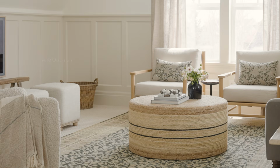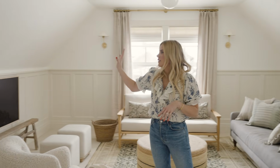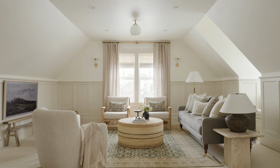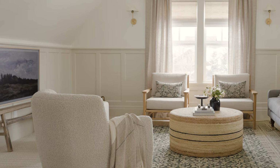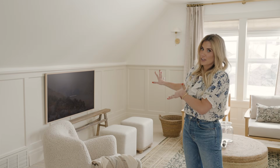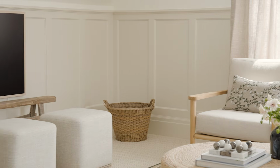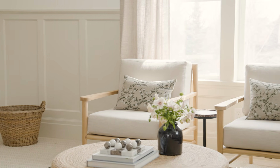I kind of struggled because they wanted a TV in here and we don't have a tall wall. So what we decided to do was hang it on the only flat part of the space, and then because it is hung a little bit low, I did a bench that helps ground it. I mean, it's not the perfect look, but it helps make sense of the TV. And then really the focus is all what's happening behind me here.